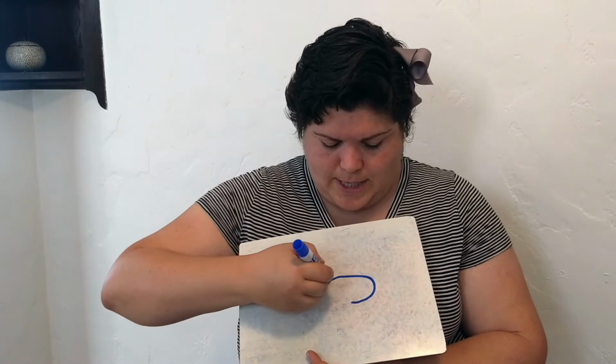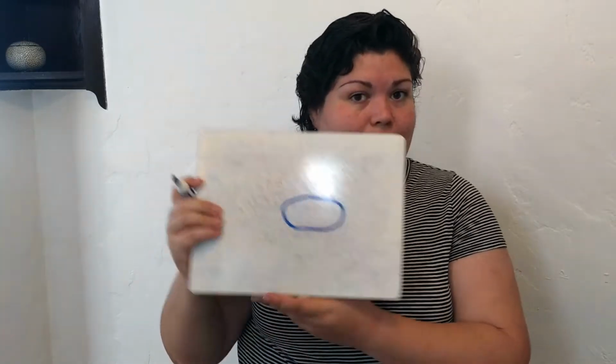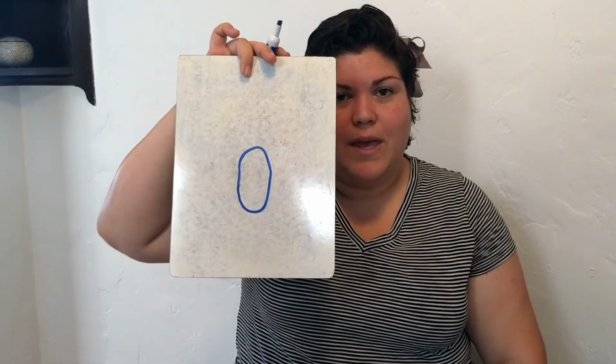What does an oval look like? I remember, it kind of looks like a circle that somebody sat on and squished. Whoa, it reminds me of a potato or an egg. And remember, it can go this way or this way. It's still the same shape. Can you find one? All right, see if you can find it by the time our song is done.